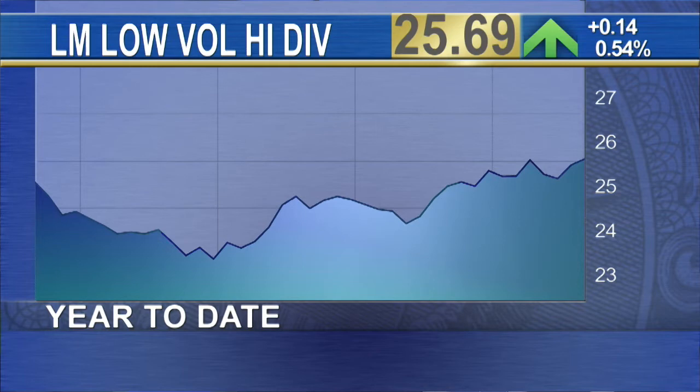But one of the top concerns about it in many of these managed vol funds is they're getting kind of expensive. If you look at the PEs on many of the managed vol funds out in the market right now, they're well above the market, up to 20, 22 on a PE times. If you look at LVHD, it's trading at a much lower multiple of around 14 to 15.